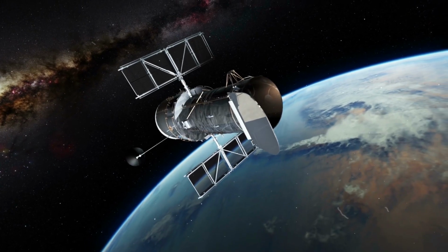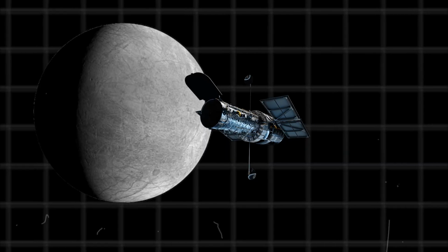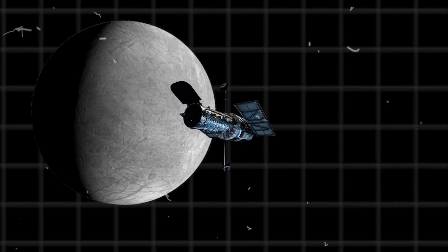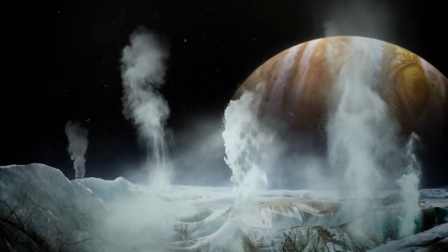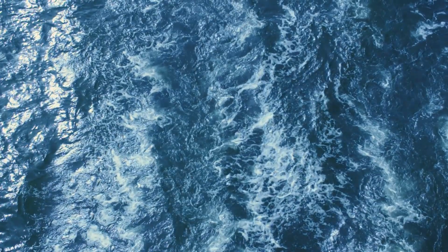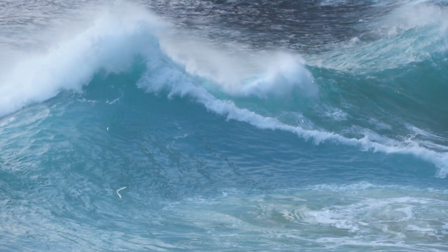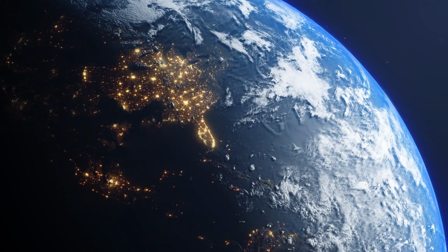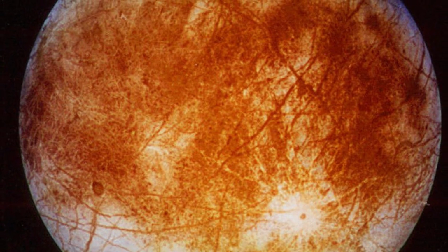The Hubble Space Telescope played a pivotal role in furthering our understanding of Europa. It detected signs of water vapor plumes near Europa's south pole, suggesting that the moon might harbor geysers capable of reaching the surface from the subsurface ocean. This discovery was significant as it was the first time water was detected on a body other than Earth within our solar system. The presence of water on Europa has shifted the focus of exploration missions.